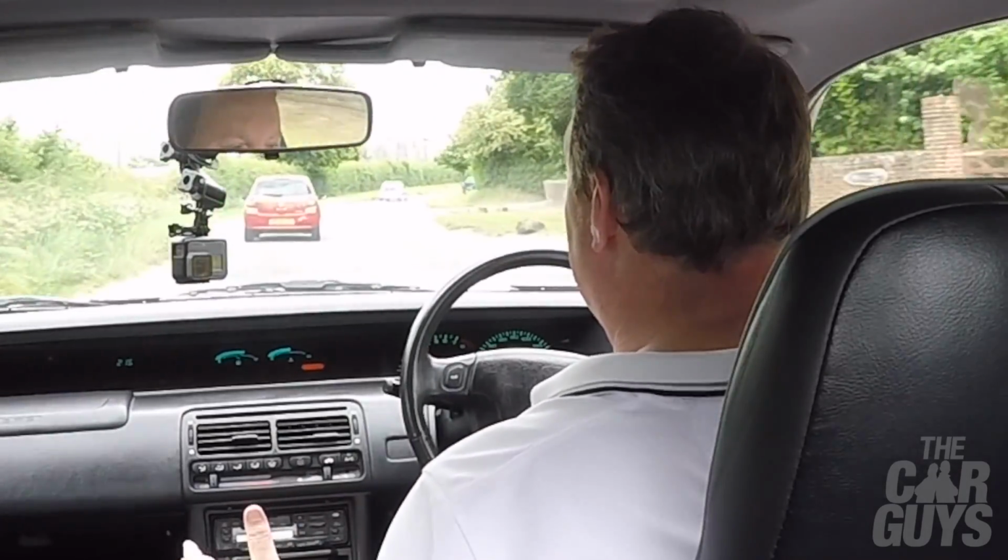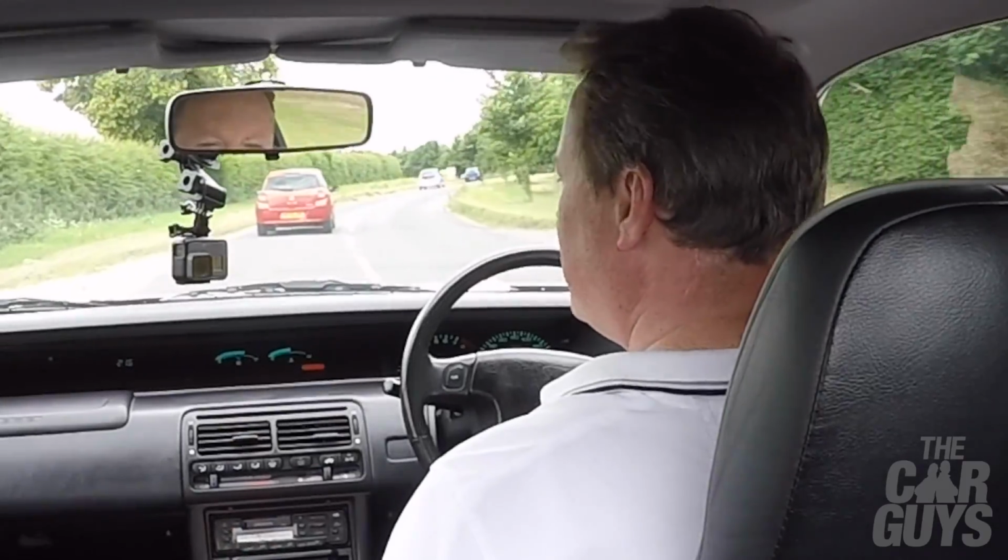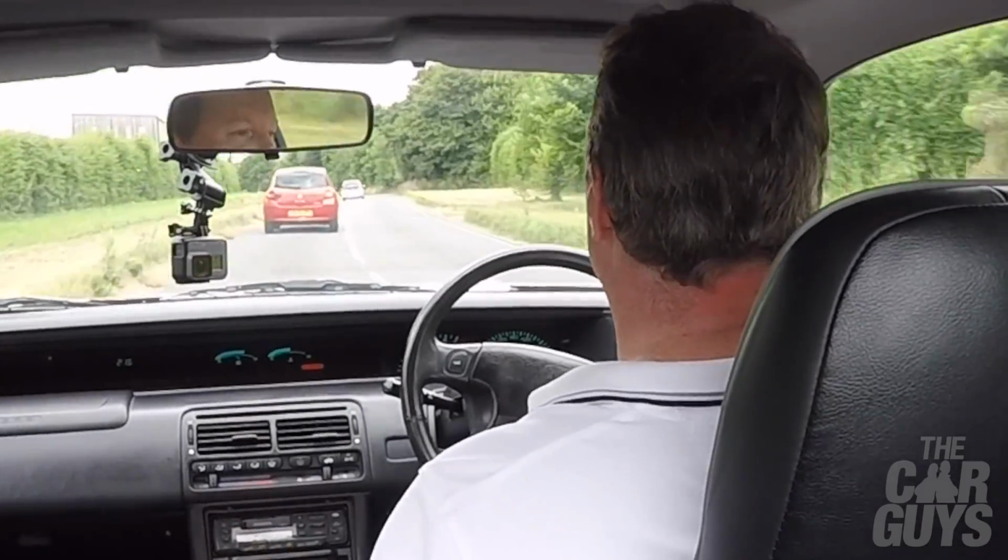I first drove one of these cars in 1995. It was a metallic green one, and I remember at the time being just blown away with how civilized it was and how cool, and it had some features in there that I just thought were so cool and amazing for the time.